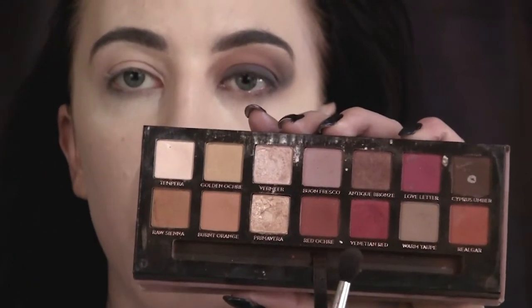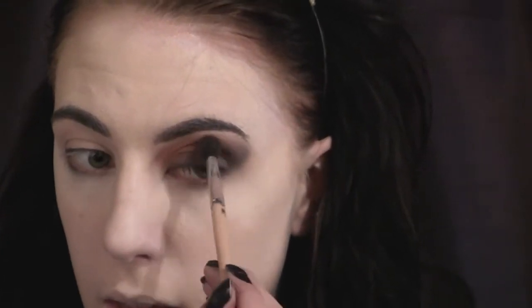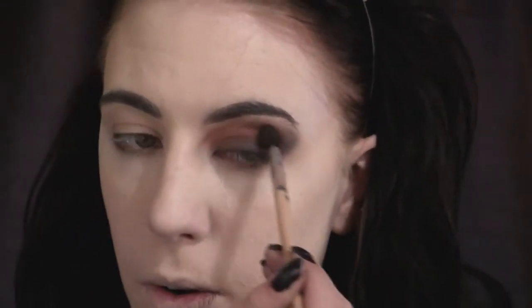And then for that rusted shade today, I am going to be using the red ochre shade from the Modern Renaissance palette. And I'll be blending a little bit of the Venetian red in with it as well. But we'll just start off with the plain red ochre shade. And just diffuse towards the outer corner.